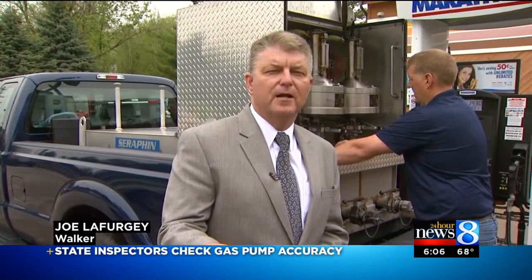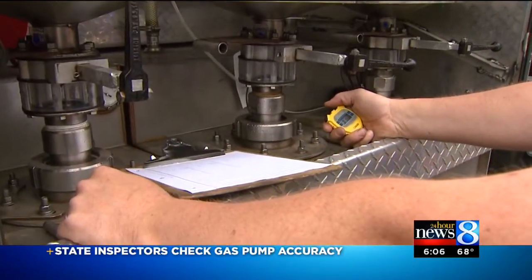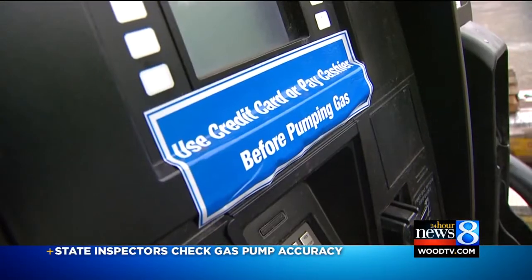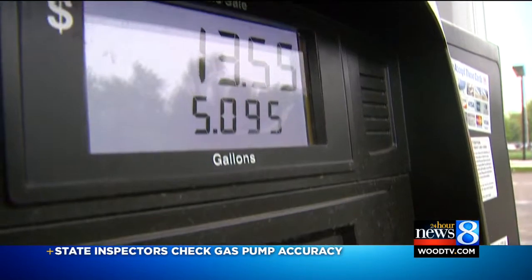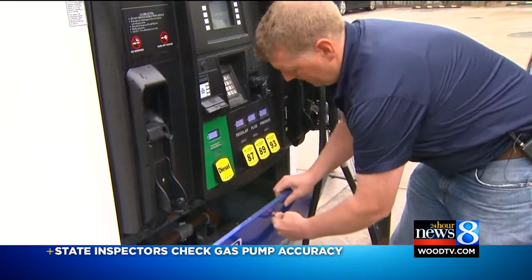There are about two dozen inspectors statewide checking out the pumps. The good news: about 95% of the time, they're finding that you're getting what you pay for. We've all thought about it as the digits on the pump panel climb. Is the price accurate? Because how are we supposed to tell? That job falls to Chris Chamberlain.